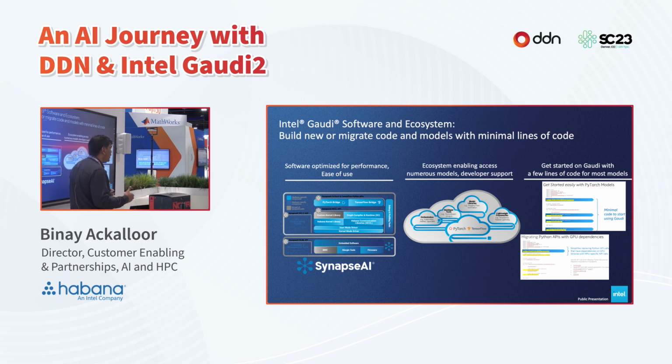for somebody who's starting today and developing a model and working with the Synapse AI stack, it's not a problem, right? But one of the questions we often get is, well, I've already got a model that I created on PyTorch and it's got a little bit of proprietary code in there. What do I do? And we really have a system where with just 4 lines of code, and it could be 2 lines in some cases, you can modify it to run on Gaudi2. So that's all you need, just 4 lines of code. And you can go over to the Intel booth and get more information on that.